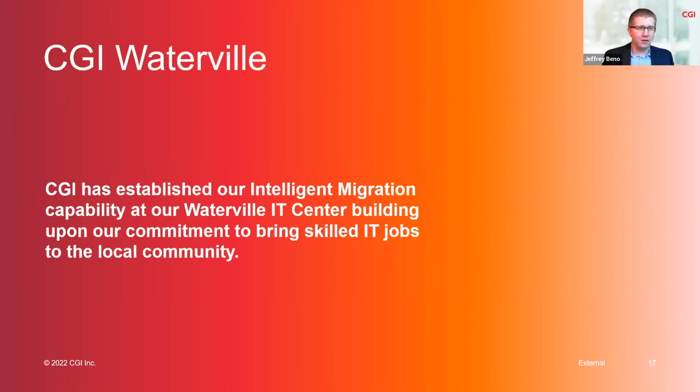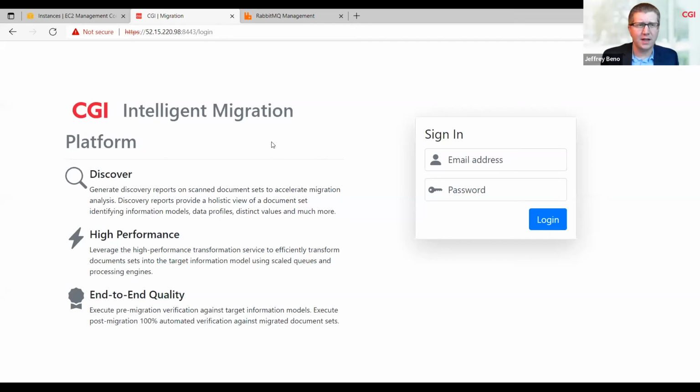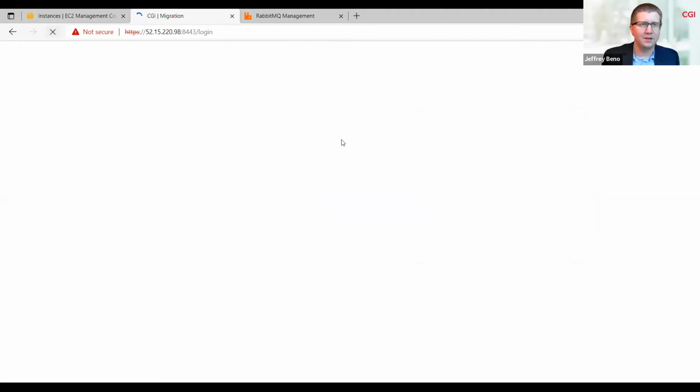So with this, I'm just going to do a quick presentation to show you in real time. Can you guys see my screen? It should say CGI Intelligent Migration Platform. Yep, can see it. Awesome. Let me just refresh this, make sure things are working.